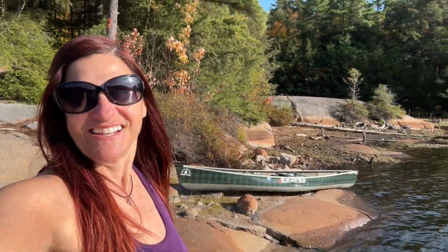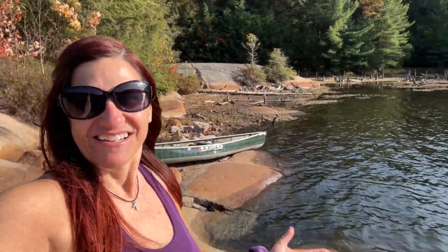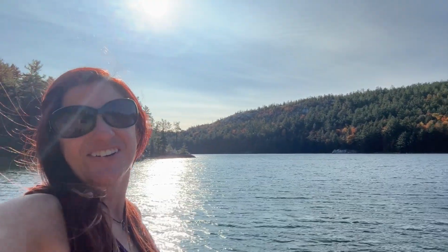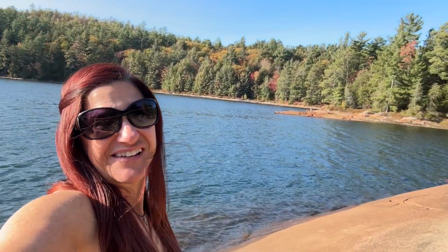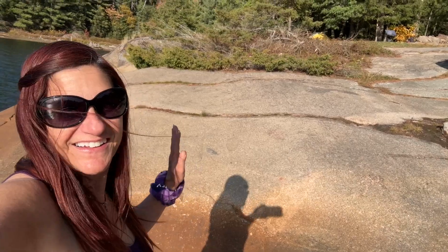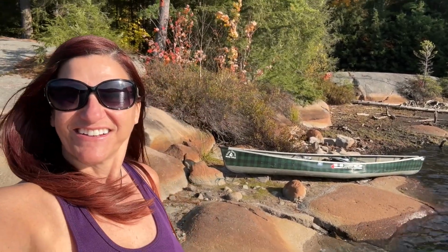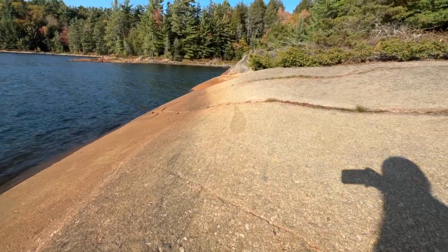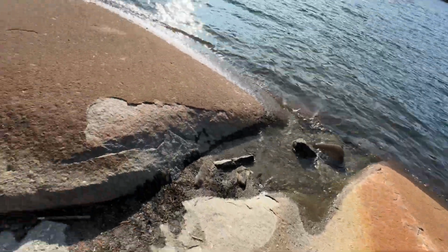This is gorgeous. Look at this, October 18th. I'm in Killarney. It's beautiful sunshine. Gorgeous fall colors. Look at these rocks. Just magnificent. What a great day. And then there's these rocks. Yeah, that's me filming. Hello. Like, they're just stunning. Look at how this is carved out.